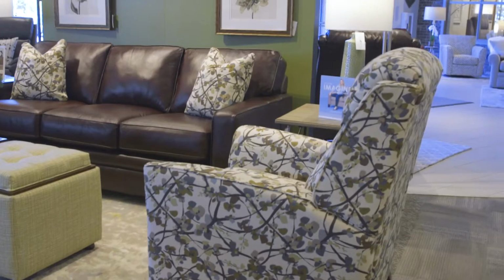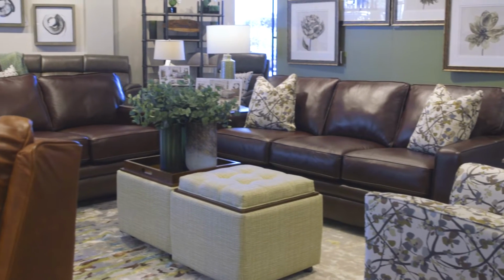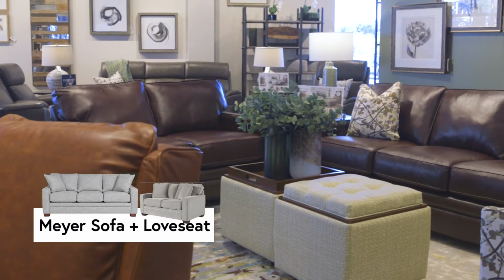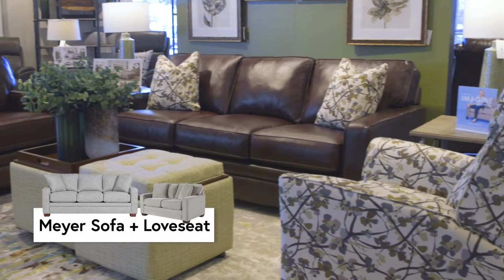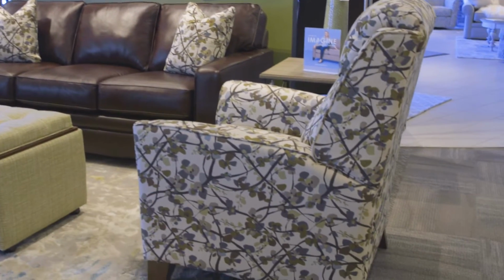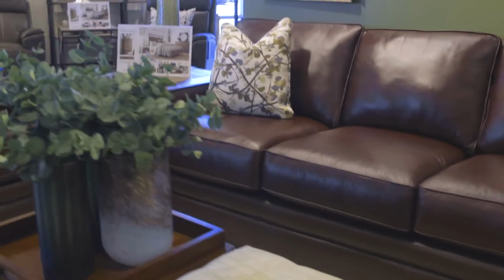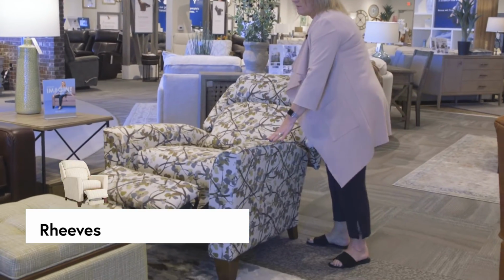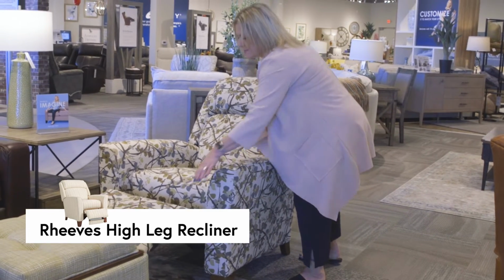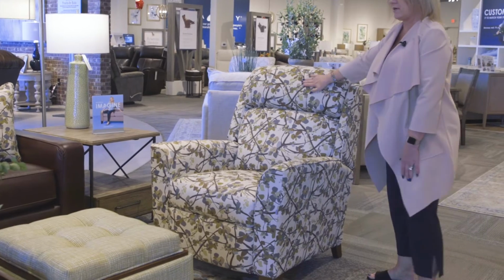As we just saw the Meyer Sectional, this is the Meyer sofa and Loveseat in leather, and it's beautiful. This really lush, plush sofa is really nice in this beautiful warm tone of leather, along with the Reeves chair here in this really pretty pattern that has matching pillows. This is a recliner. It does recline back. It is a pushback recliner. It's one of my favorites actually, because it can handle somebody who's very tall. It has a nice headrest here.